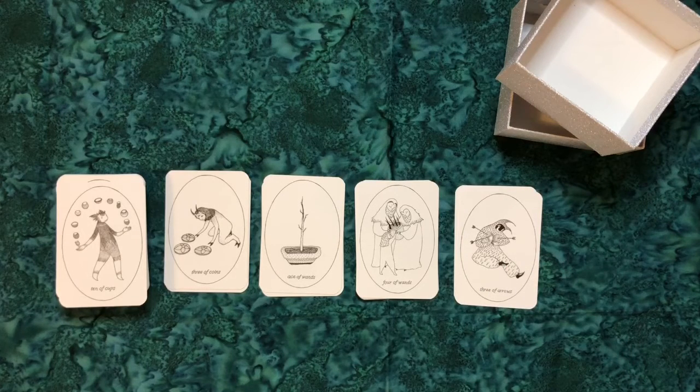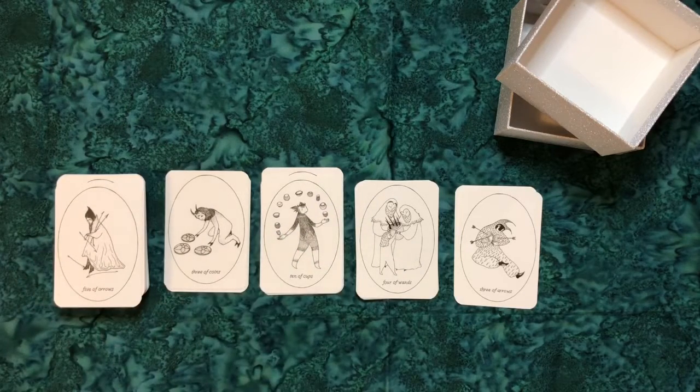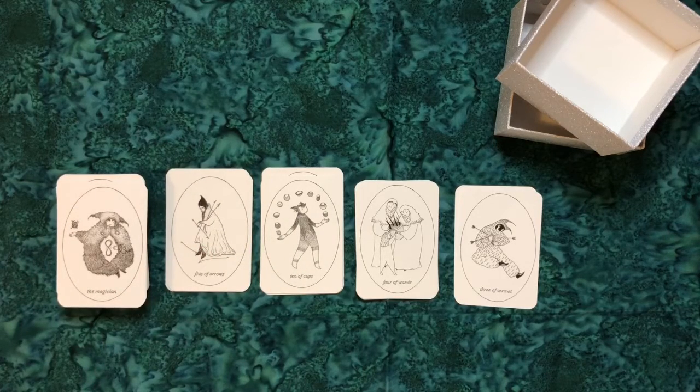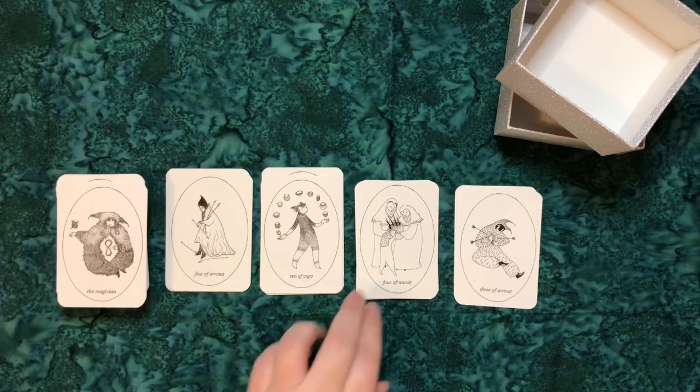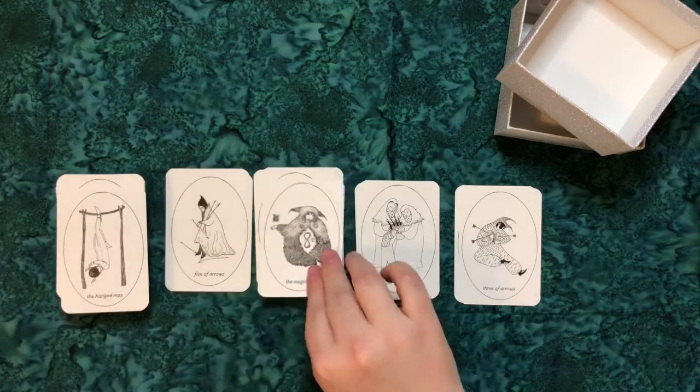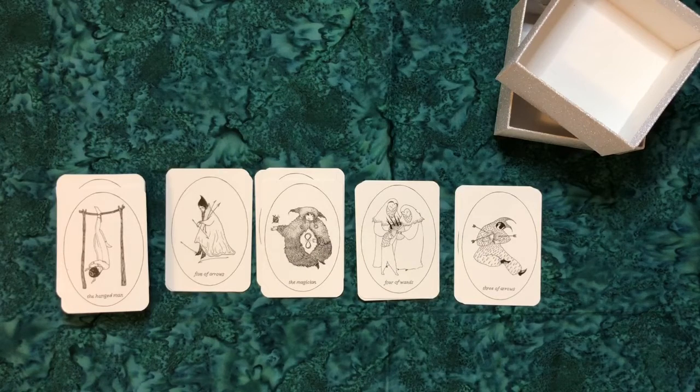It is cute and simple and generally gets the meaning across, although it is sometimes a little lacking in visual information. There are obviously some cards. This Four of Wands I think is fabulous. You've got the little pot with the Four of Wands and the little family, and they're working together and having this celebration, or working together to get these little trees planted or something along those lines. The Three of Arrows, clearly the Three of Swords works very well. Here's the Magician with his lemniscate.